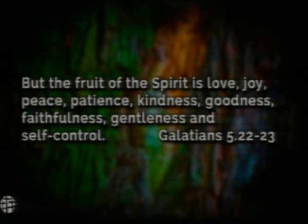Well, here it is. But the fruit of the Spirit is love, joy, peace, patience, kindness, goodness, faithfulness, gentleness, and self-control. A lot of people look at that list and say that all the other qualities that come after the word love, that love is a cluster of fruit, and all of the others are just expressions of love. And I think that's true.